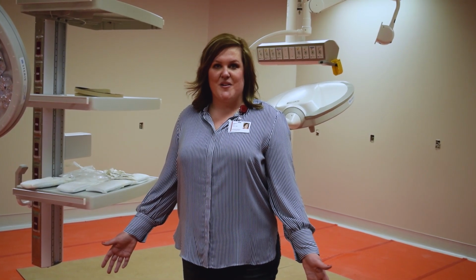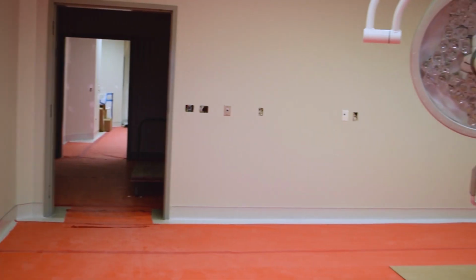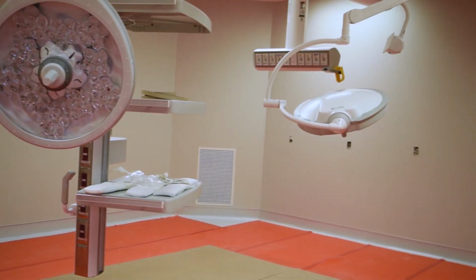And now we're in one of the operating rooms. They're much larger than the ORs that we have today, which will be able to accommodate new procedures and all of our equipment, including our robot.